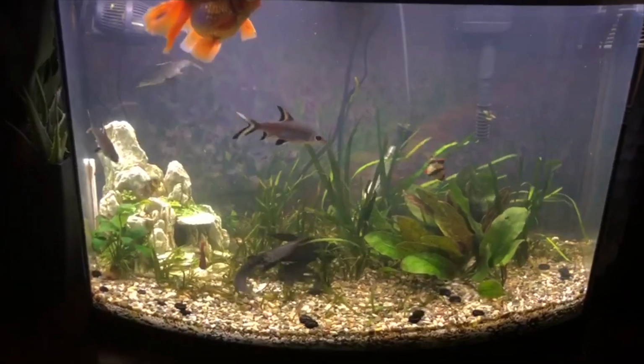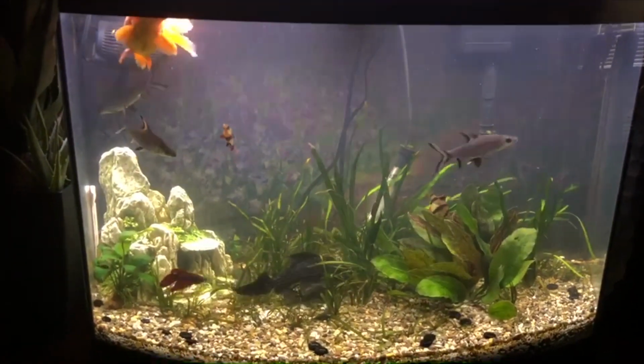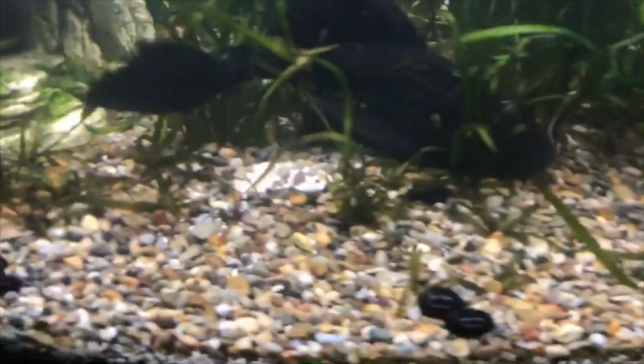All right, so this is the 36 gallon. I'll just start with this one and then move to the ones in my room. So as you can see, it has really been growing a ton. The jungle val has taken over down here.